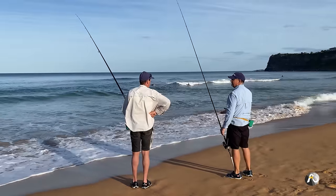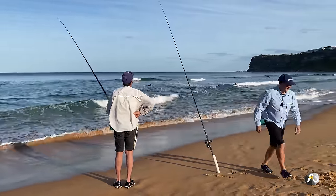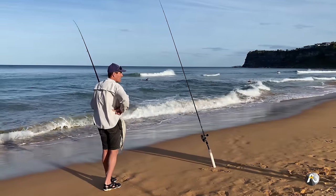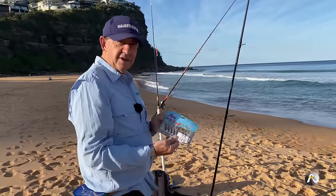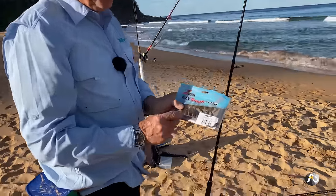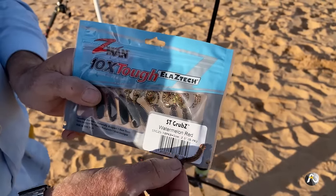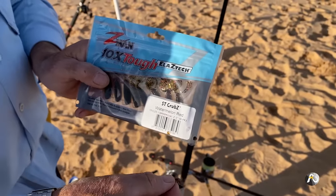Okay, Loz, so if anything takes this, you're welcome to switch over. Okay. Now I've got 3 hooks in the water. I think I'll choose this one. Oh, it's got a bit of, look at that. It's got the plastic, it's got a bit of real worm on the packet. Bit of my beach worm that I caught. Get off there.